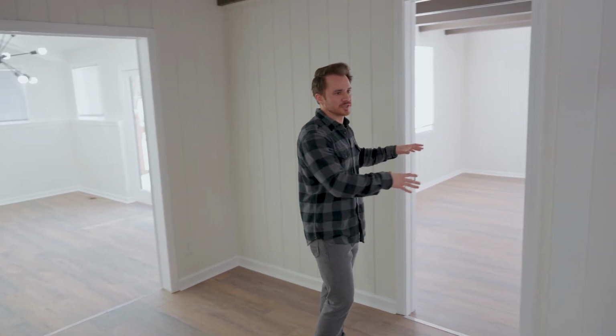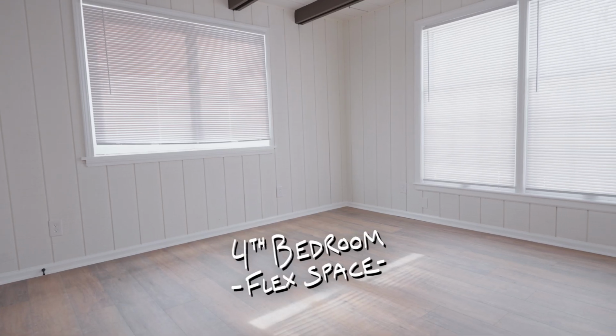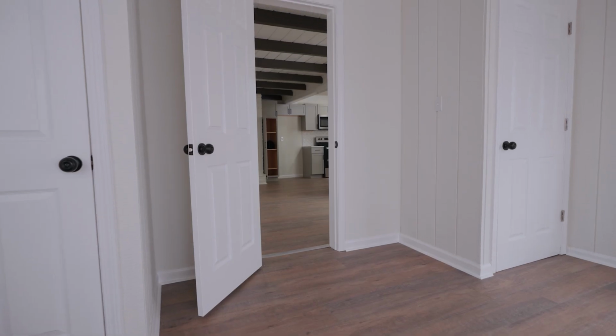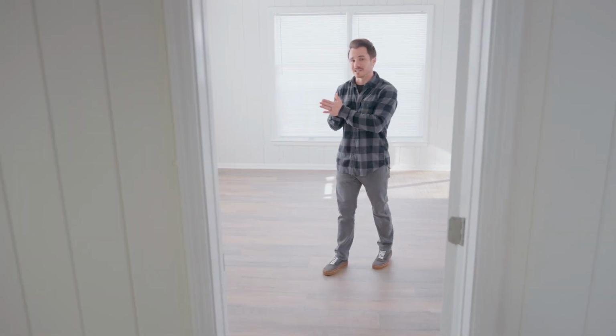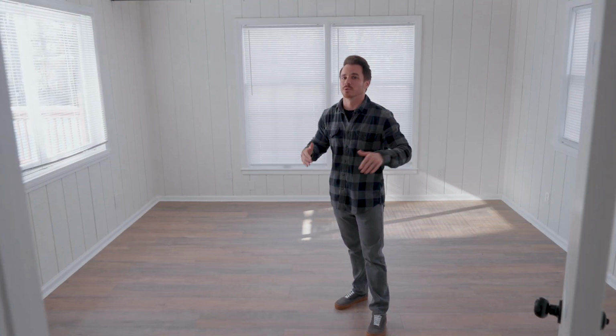This was another cool feature of the house. We were able to add, like I said, a fourth bedroom and close this off in here. We did have closets in here plus egress windows, so this does technically qualify as a bedroom, and we were able to market it as such, which really increased the value. And I think that was another reason why this home went under contract so fast.